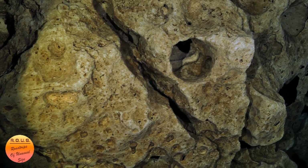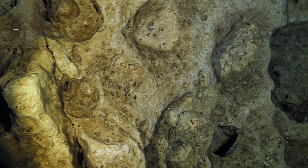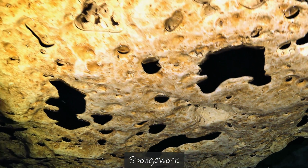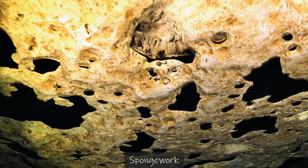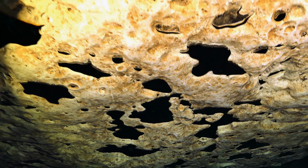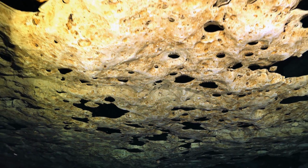This rock formation is somewhat unique to the Floridian aquifer. The ceiling here contains an excellent example of sponge work. Sponge work is basically limestone Swiss cheese. Now it looks like little pools of mercury, but those pockets are holding air deposited by divers that visit this cavern.